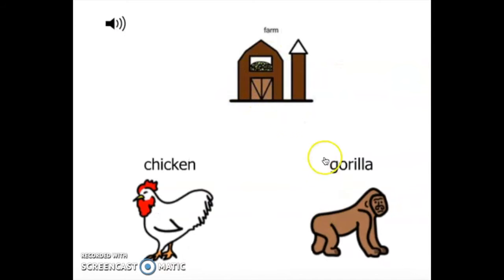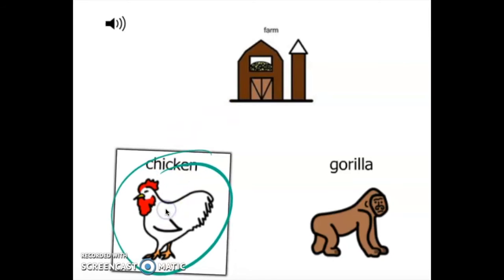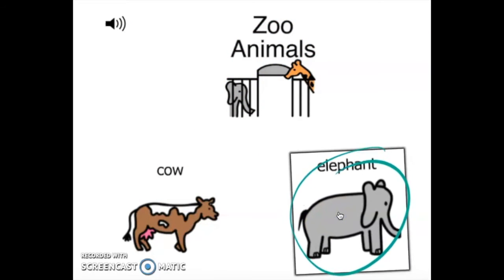How about the farm? Would you see a gorilla at the farm or would you see a chicken? That's right, the chicken would be at the farm, the gorilla at the zoo. Now here's the zoo again. Would the cow belong there or the elephant? The elephant, that's right.